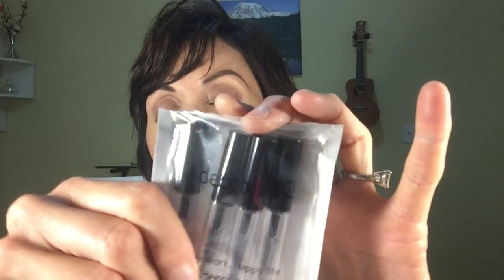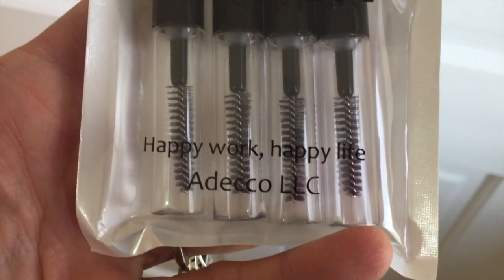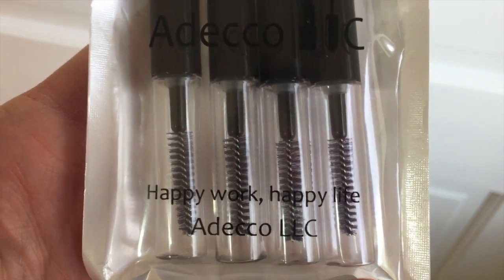On Amazon, I purchased a pack of these. It was a 5-pack. I actually pulled one out already to use.